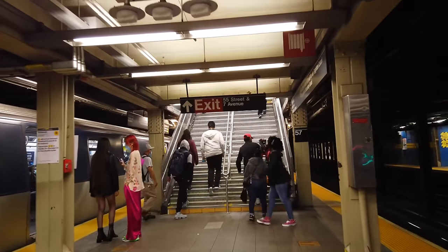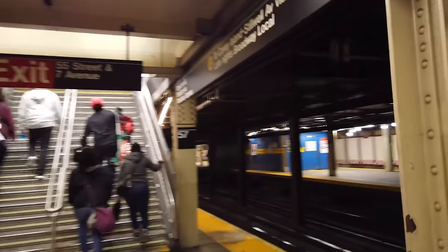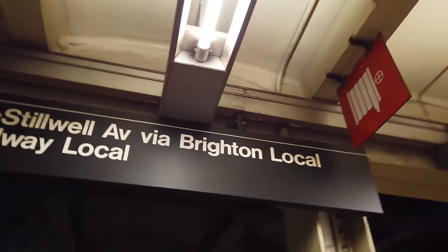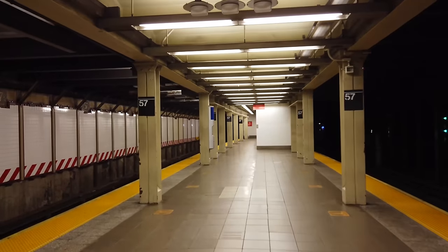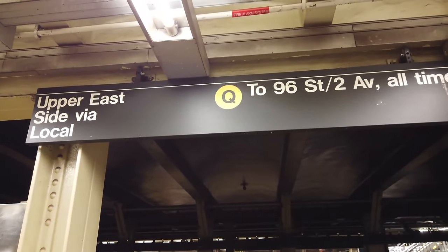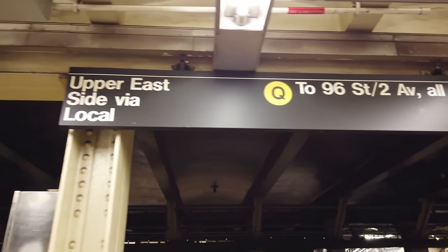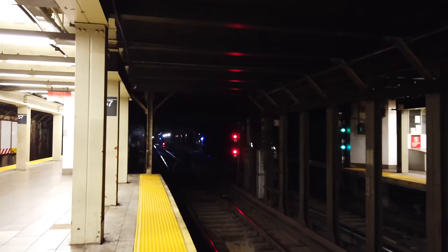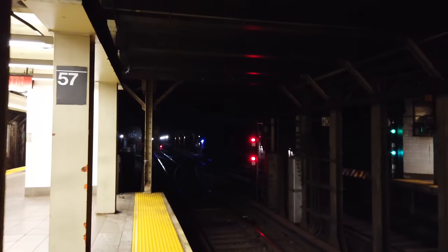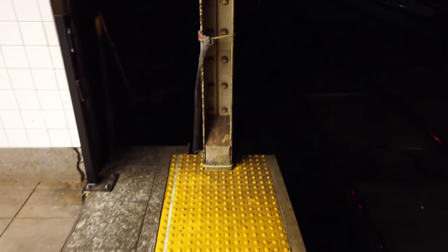Okay, so now we take the Q back up, so I think we have to change platforms. Yes, that one goes to Coney Island, but we have to go back towards 96th Street. One stop. We're going to go under the corner of Central Park. Yep, there we go. And now we wait. Some rats.